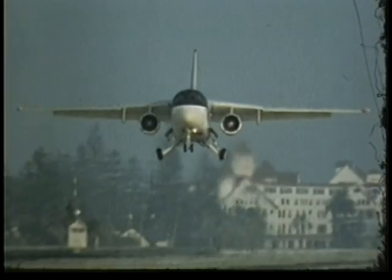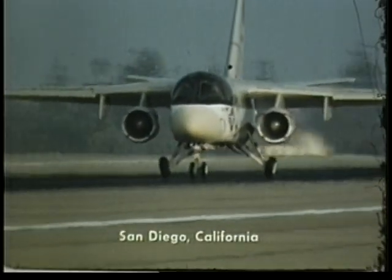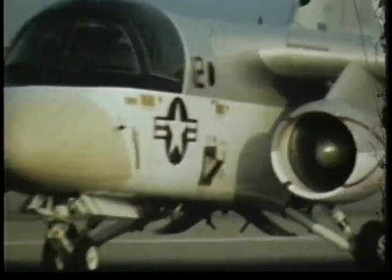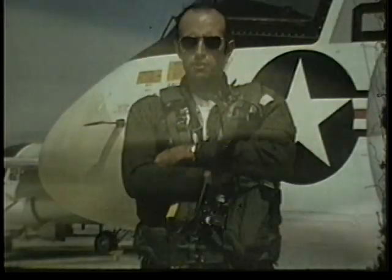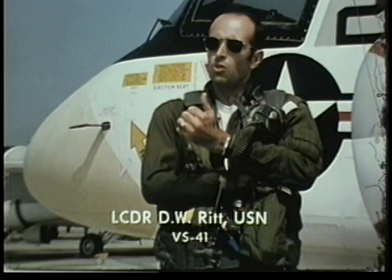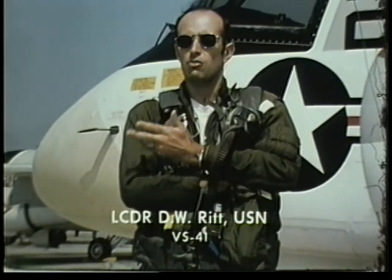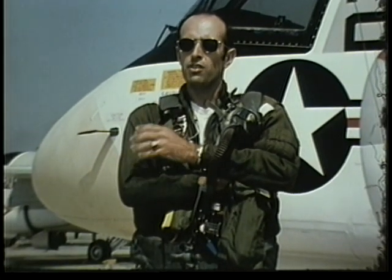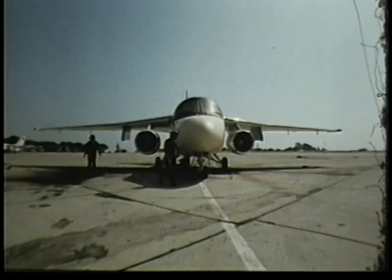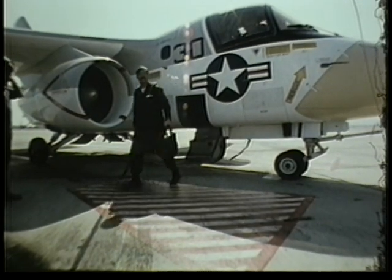The S3A Viking aircraft was seen as a replacement for the S2 Tracker, which was an old propeller-driven aircraft of a 1948 to a 1952 vintage, with several other derivatives that were built in the latter years. Several inherent advantages in the aircraft over the old S2 are its increased range and its increased ability to process a tremendous amount of data that was previously unavailable to a carrier ASW aircrew. The aircraft's level of sophistication is significantly greater than has been seen in carrier ASW before.